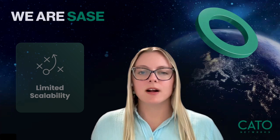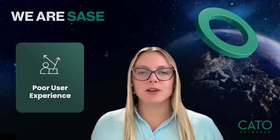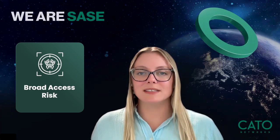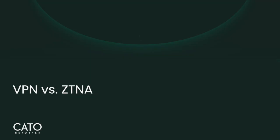Let's start with VPNs. Many of the organizations we speak with are moving away from them. Why? Because they don't scale well for hybrid work. They add latency by backhauling traffic through data centers, and they grant broad network-wide access after initial login, making lateral movement easy for attackers. These limitations are why organizations are rethinking how they implement remote access.